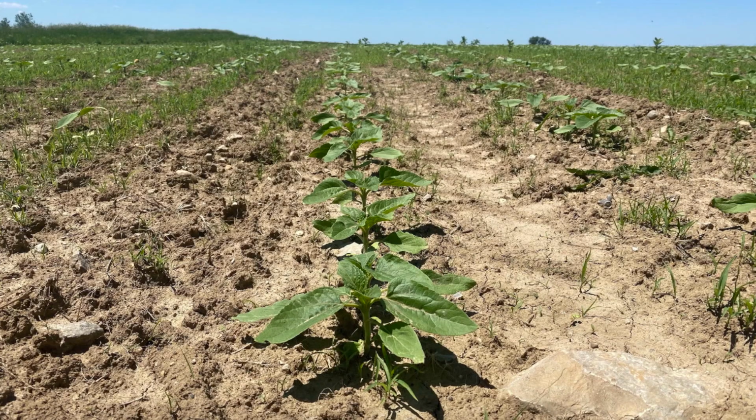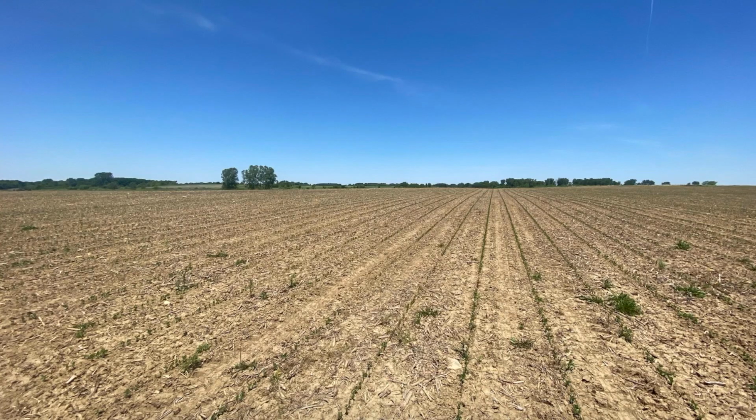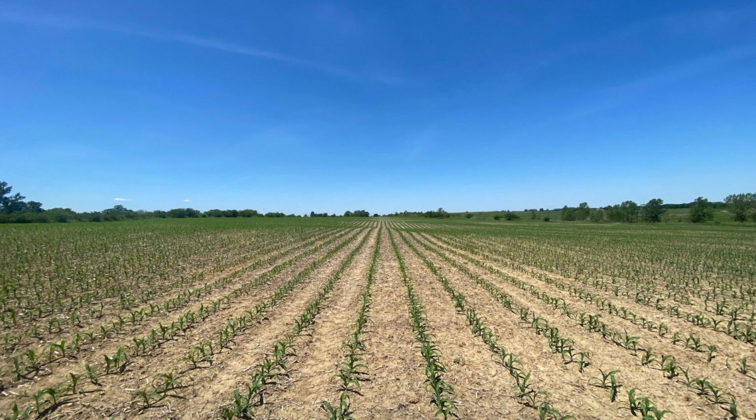I also, when I was there, took some pictures. The sunflowers came up good. We'll probably need to spray those shortly, but they're all popping up. The beans, which we planted after the corn, were all coming up good. That looks good. The corn is all good. So everything out there looks great and is going as planned, on schedule, which is always refreshing.